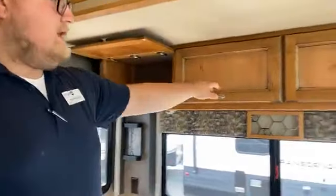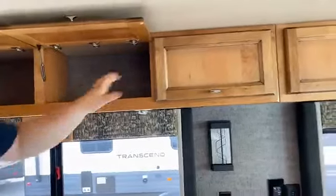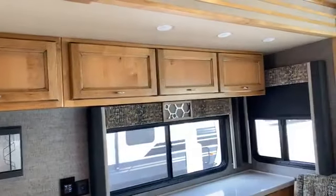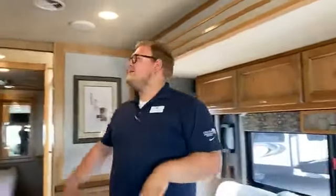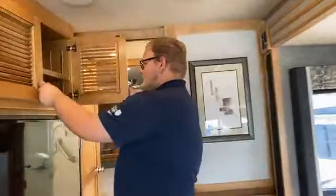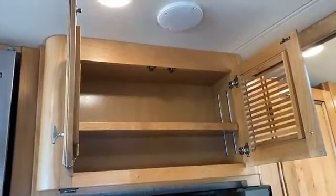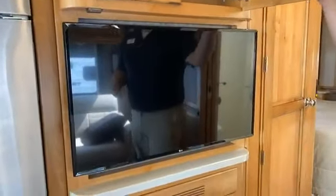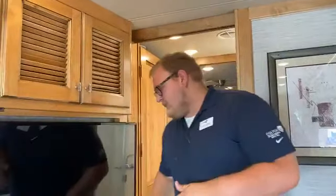Tons and tons of storage across the top up here as well. It just goes all the way across, which is great. Whatever you need to put in there, books, plates, small cats, small dogs, it'll fit. On this side here, again, small little storage space, CDs, DVDs, whatever you need to put inside here, it'll fit. And again, the cabinetry inside this is second to none. It's all done in-house. They don't outsource for it, which is great.